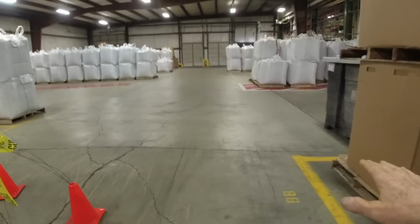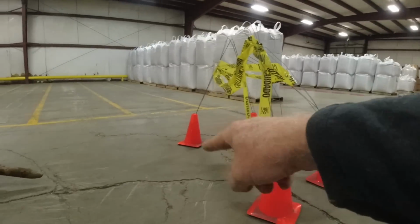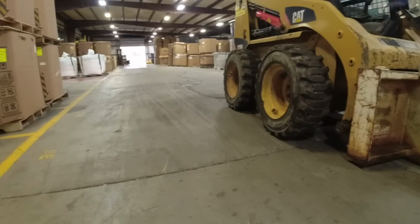Okay, you can just see how there's a huge hump right here. So this is the worst spot. So I'm going to bust a little hole right here. They're used to staying out of this area because it might take us a couple weeks to get some reports back.